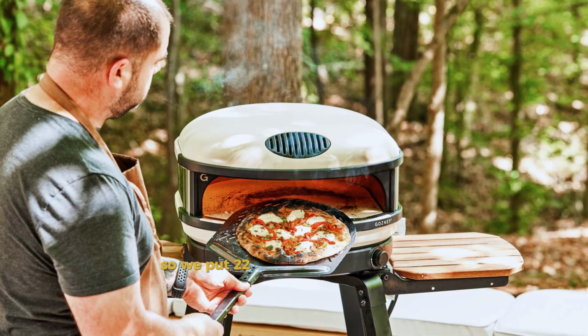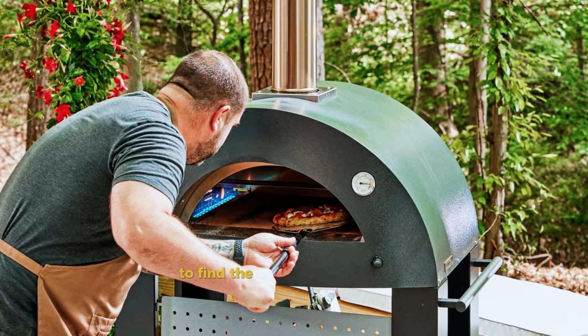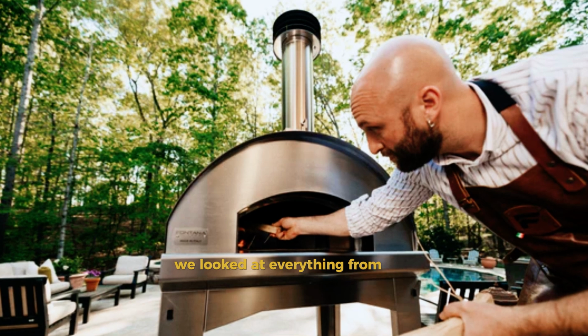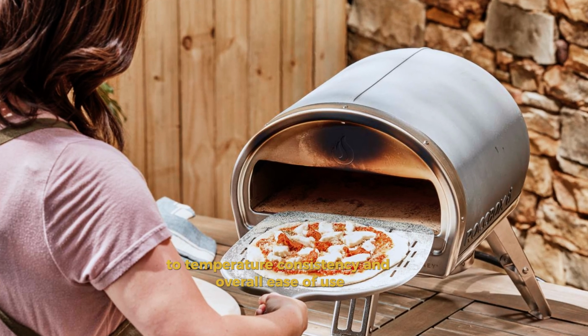So, we put 22 outdoor pizza ovens to the test, whipping up dozens of pizzas to find the cream of the crop. We looked at everything from preheating time to temperature consistency and overall ease of use. Here's what we found.